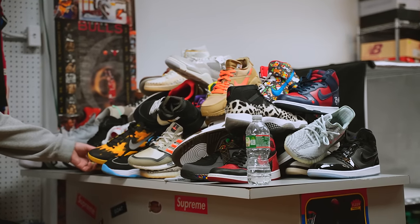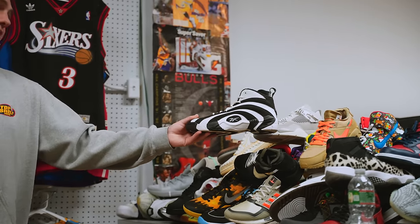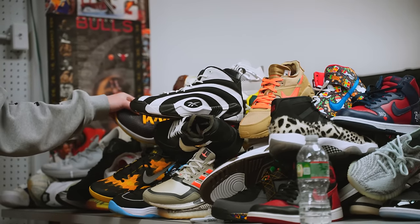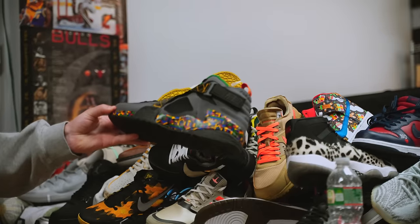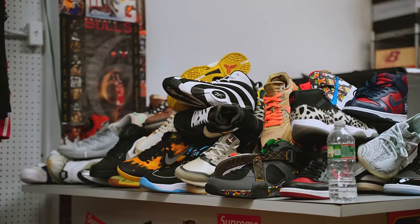Like, I know you'll not walk into a lot of places and see a Shaq Gnosis next to a Union, next to a Kobe Chaos, next to an Off-White, next to a used Air Raid Peace Edition. Some things I just know, and it's really cool.